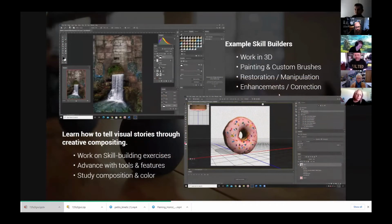So, I'm all about telling visual stories. And that goes in my video, in my motion, that goes in my designs that I create. I think there's a narrative, there's a story. So we go through a lot of creative compositing. We work on skill building exercises.